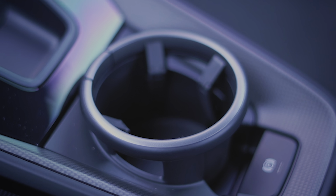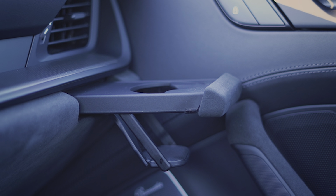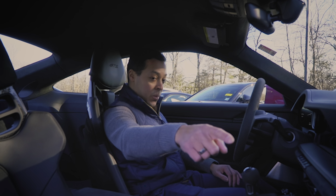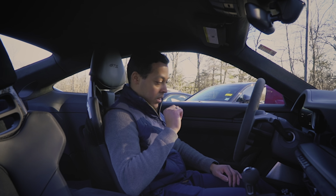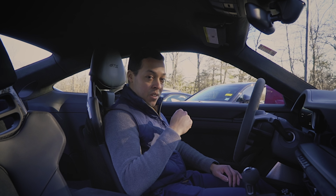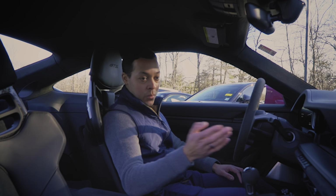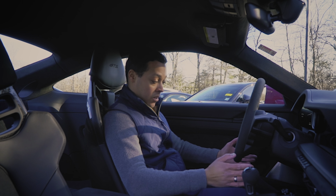There's one cup holder here, and the other cup holder is actually on the edge of the passenger seat. I know this is a controversial thing for the new Porsche 911s, the fact that they have the cup holder coming out of the dashboard. Depending on the type of drive you're on, a drink could fall out of it. But most of the time, no one's really drinking anything in a new 911.